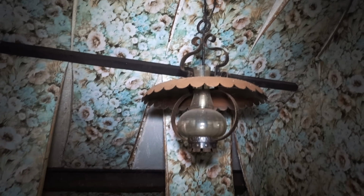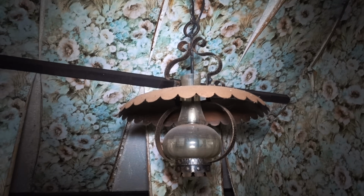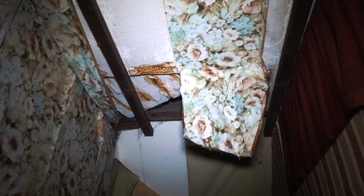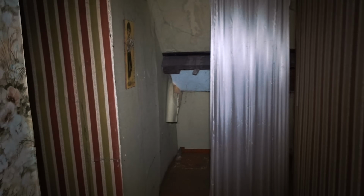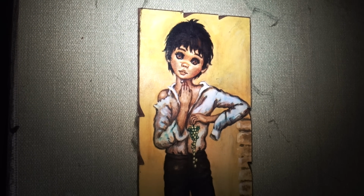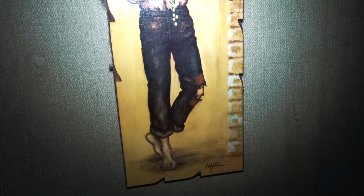Wow. There are a lot of antique lamps in this place. And look at the flower wall painting. It's actually wallpaper. It's coming down at some points. Oh, this looks creepy. Looks like it ends here.